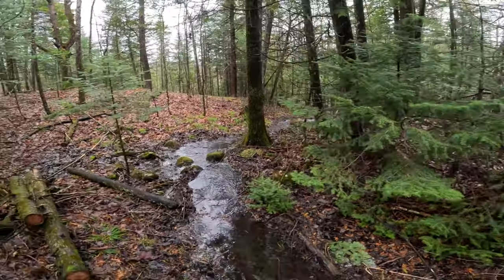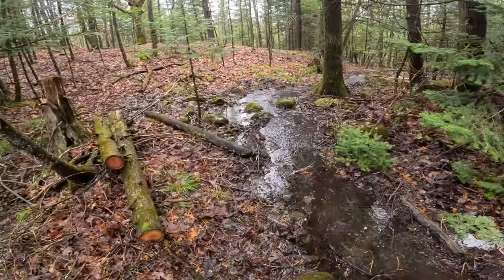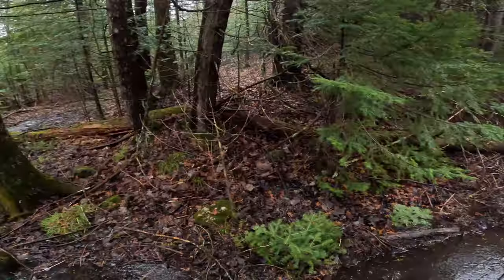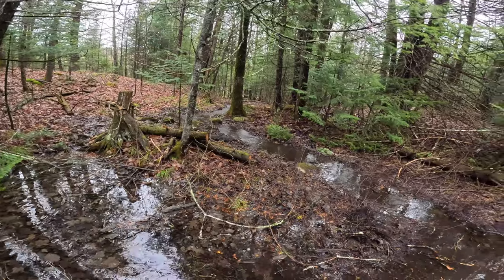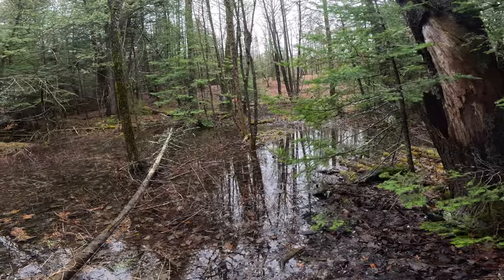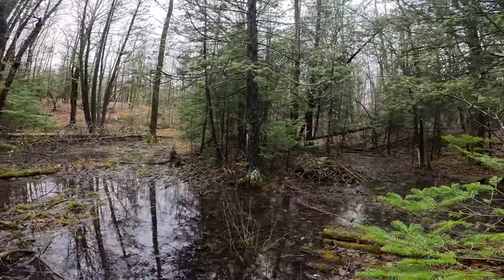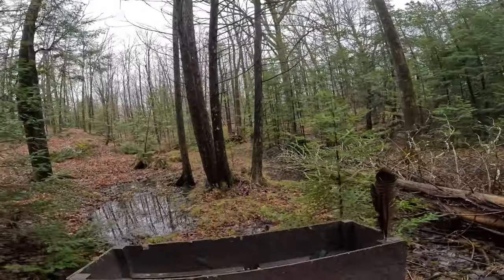The water is really flowing, as you can see. So if it wasn't for the work we did earlier, this would be knee deep in water. The stream is just not big enough to carry it away that fast, but it is carrying it away. That's the important thing. It is working. But boy, it's a lot wetter here now. All right, folks, let's keep moving through here.